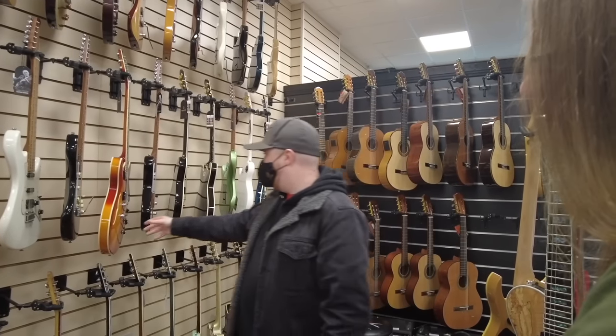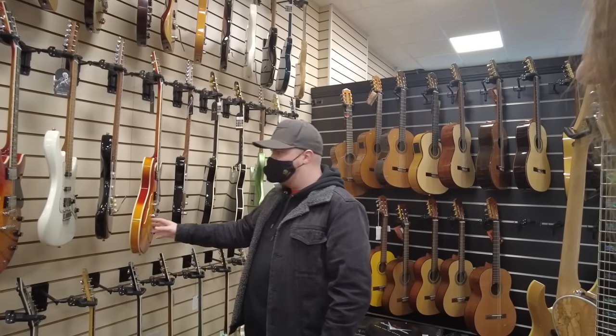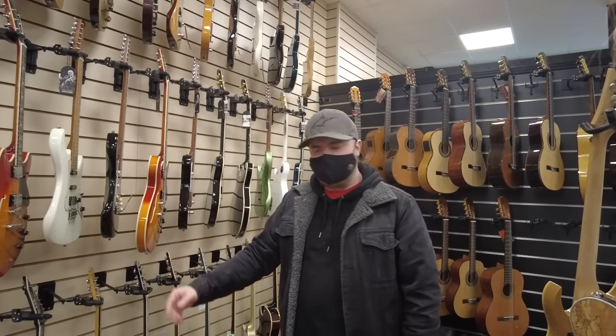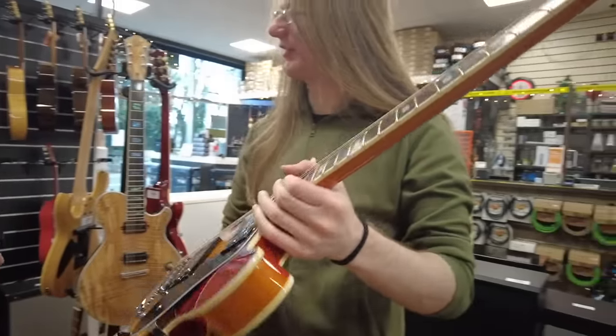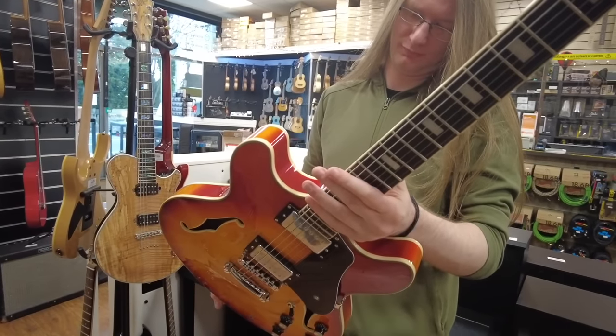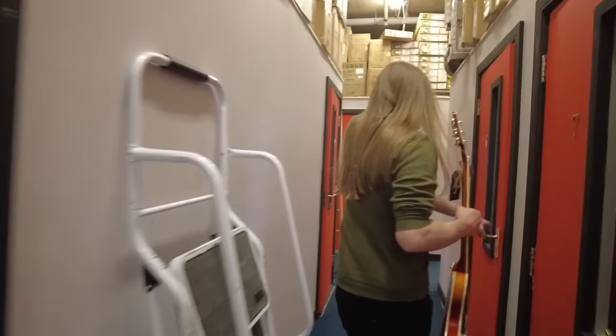The 335 model that they have is based very specifically on Larry Carlton's 335, Mr. 335. That might be an interesting one to try then. Cool. Thanks. Oh, it's heavier than I expected. People are going to think that 335s will be wildly different from Les Pauls, but they cover much the same ground.